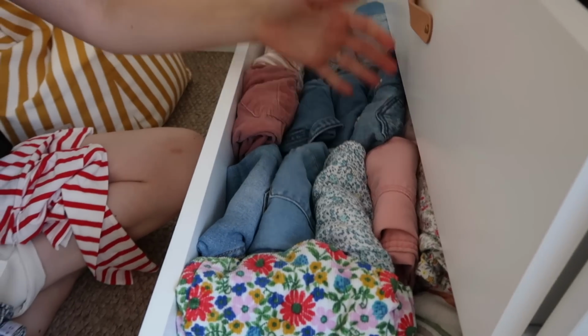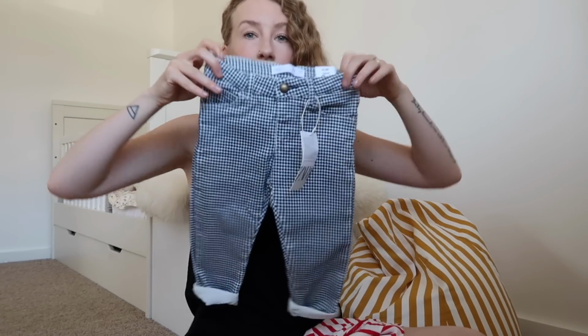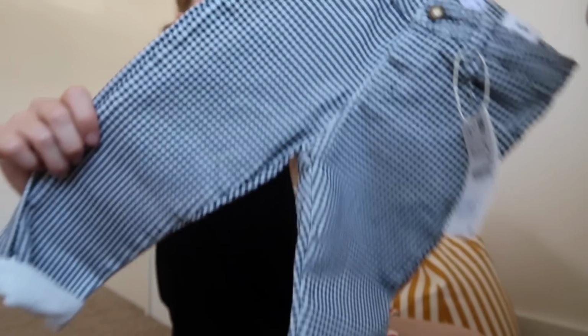She already has quite a few pairs of jeans, one pair from Gap, the rest from Zara and Mango. She has these cord trousers. I'm hoping they bring out some more pink cord trousers, because I love them. But I did get her one more pair of trousers from Zara. I got her these blue gingham trousers, and I thought they'd look nice with a plain tee or a jumper in the winter.